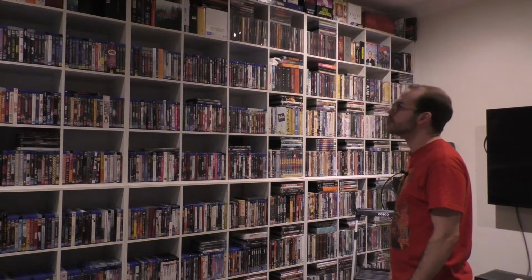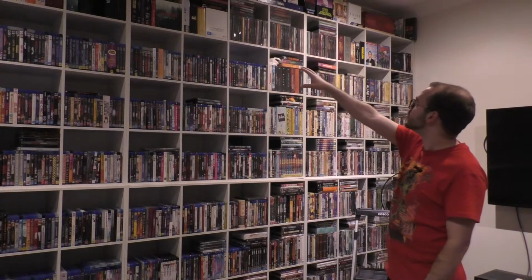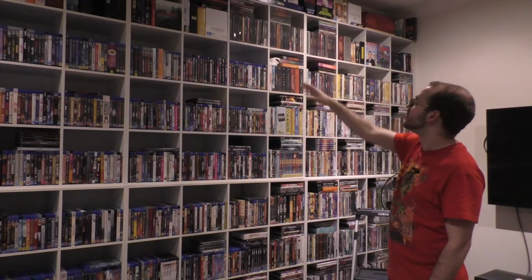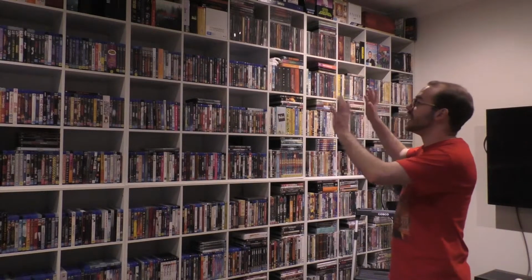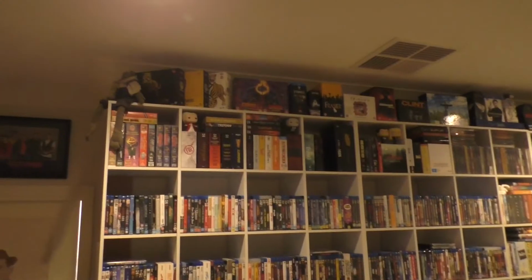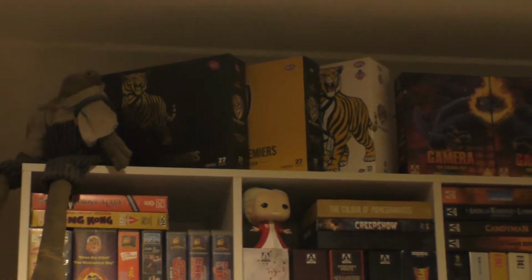What else can I say about the shelf? Up the top, obviously, you've got a lot of stuff at the top, let's be honest with you. I don't even know how to characterize the top yet. But pretty much it starts from the top left, and the very, very top, of course, is box sets.